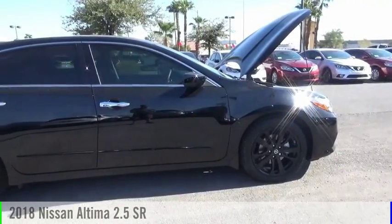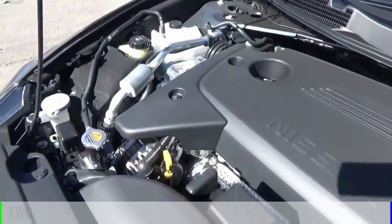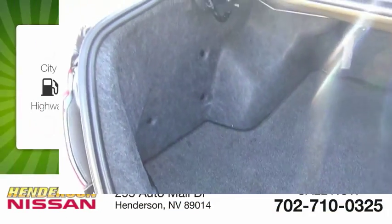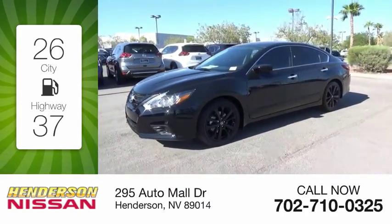You are going to love the 2018 Altima. This vehicle is powered by a front-wheel drive, 4-cylinder, 2.5-liter engine, and comes with a continuously variable transmission. Great fuel efficiency saves you money by requiring fewer trips to the gas station.